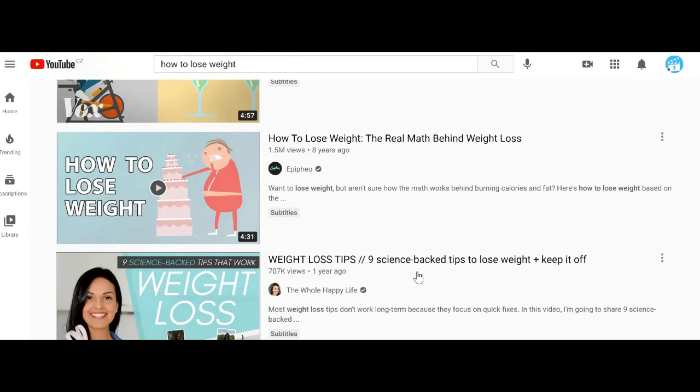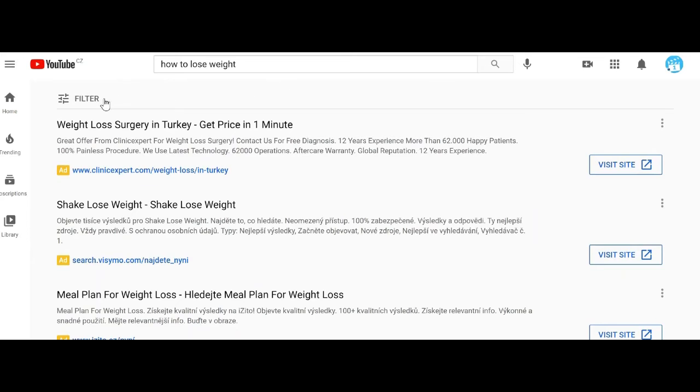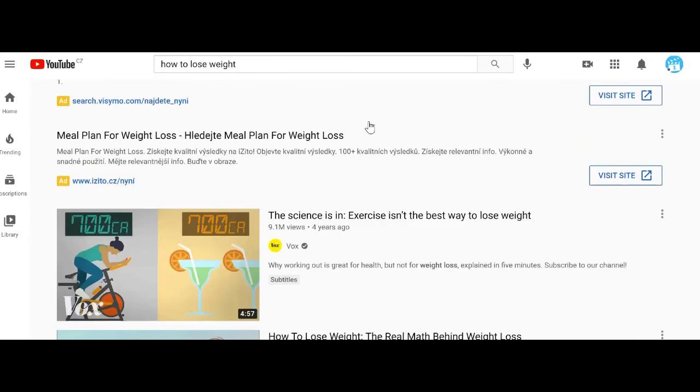In this case, I'm searching how to lose weight. By default, it will come up with relevance, but you can also change it to rating or to view count if you wanted to. I'll leave it as how to lose weight arranged by relevance.